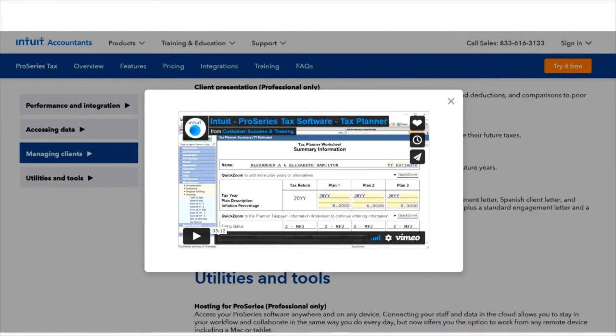So here you have a constellation of standard client letters, including a standard engagement letter, an amendment letter, a Spanish client letter, and privacy statement for 1040 clients. For business clients, you can access the standard client letter plus a standard engagement letter and a privacy statement.